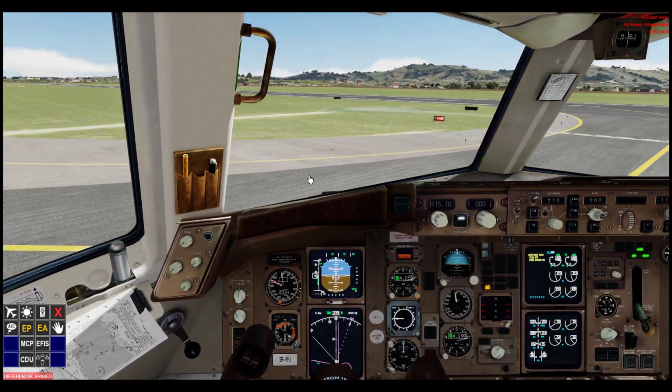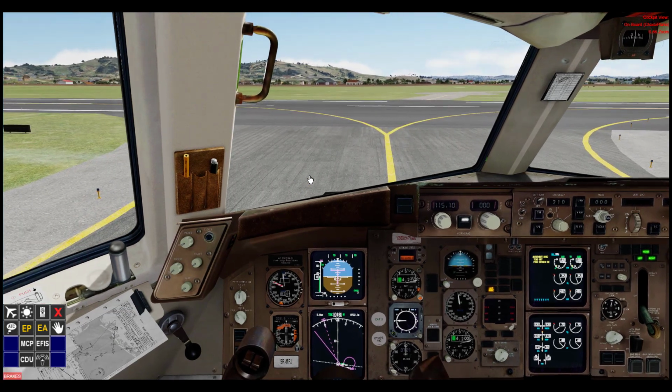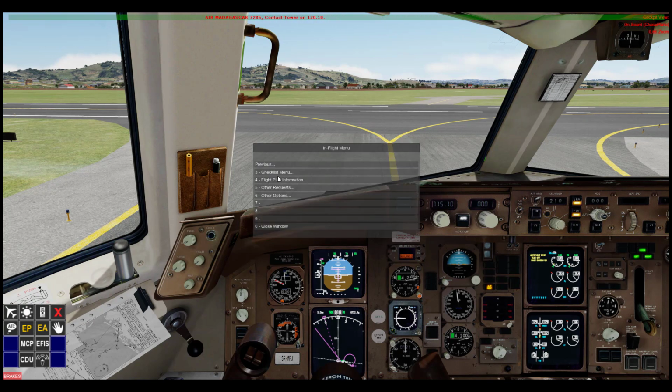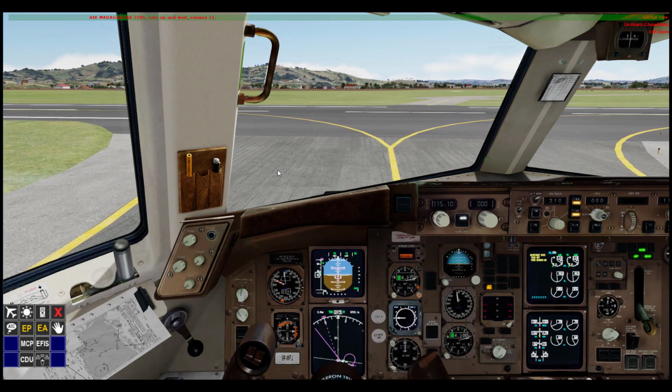Flaps 5. Tower, Air Madagascar 7285, holding short of runway 11, ready for departure. Contact tower on 120.1. Air Madagascar 7285. Tower, Air Madagascar 7285, holding short of runway 11, ready for departure. Air Madagascar 7285, line up runway 11. Lining up runway 11, Air Madagascar 7285. Okay, so far so good.